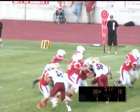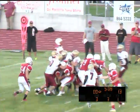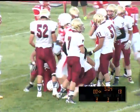Let's see, they're going to give him a very, very small gain. That'll be decision time for the Rabbits, and I think with this field position, you've got to punt it away and try to flip field position. Here comes Derek Burton onto the field. He is the punter for the Rabbits.